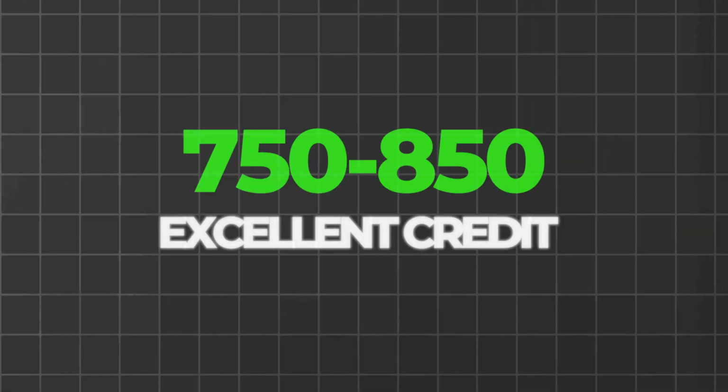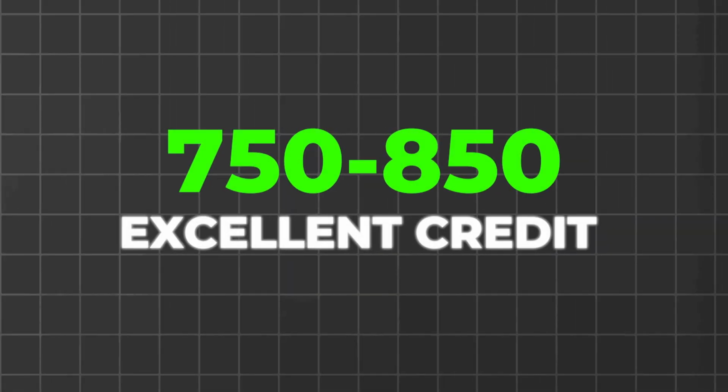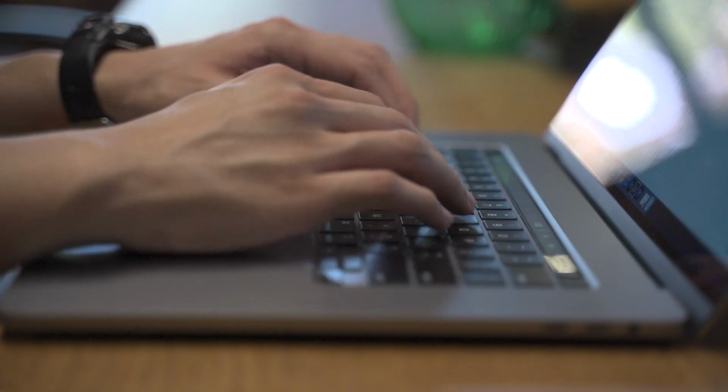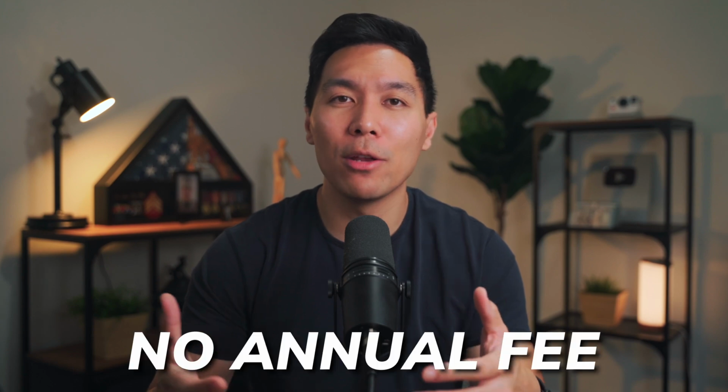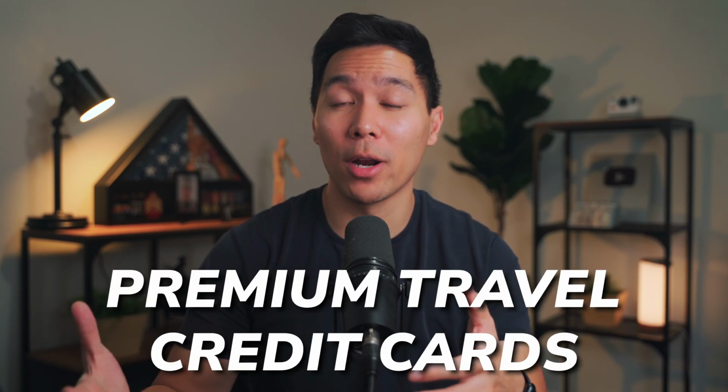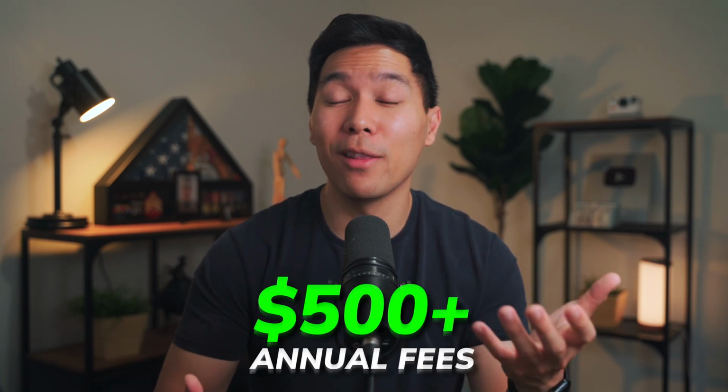Now let's move on to the next range, which is between 750 and 850. This is where you probably have at least a year or two of credit history. At this range, you can qualify for pretty much any card that you apply for. In this credit score range, you can either get no annual fee credit cards or premium travel credit cards with annual fees that are greater than $500 a year.